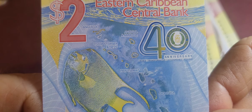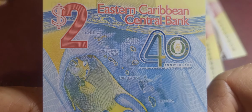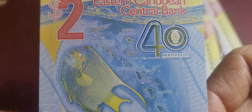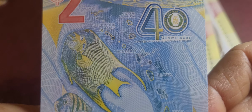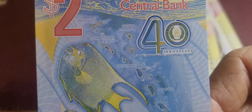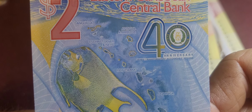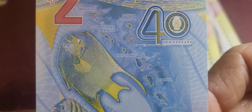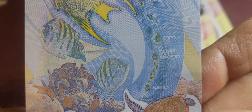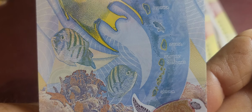Also, another thing we have is all the places, countries mostly, except Anguilla, that's still governed by the United Kingdom, but all the others are independent, self-governing places. And so we've got Antigua and Barbuda, St. Christopher Nevis and Nevis, St. Kitts and Nevis, Montserrat, Dominica, St. Lucia, St. Vincent and the Grenadines, and Grenada. So these are the countries that use the East Caribbean dollar.